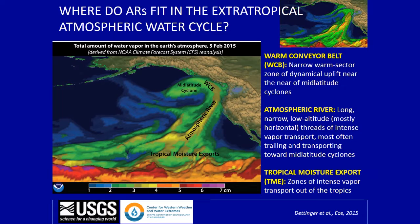But what we were seeing in the SSMI imagery was that in many cases the real action actually wasn't here in the heart of the storm. It was in the approach to the storm. And these atmospheric rivers are typically feeders that are bringing water vapor in large amounts, which, left to their own devices, goes up into the mid-latitude cyclone.